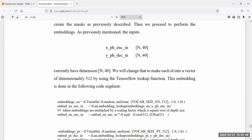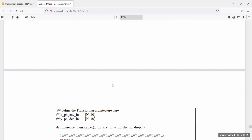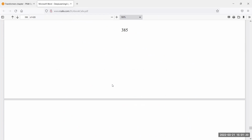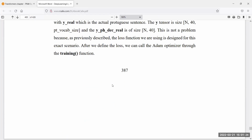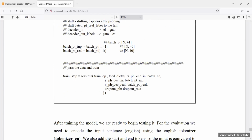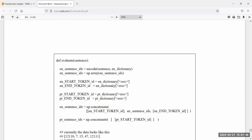So it's very difficult to really go into all the details in a lecture. And I think it's probably better to just read through it. All right. And then, it's got some examples of how it works, running through some training and testing examples. So you can see.